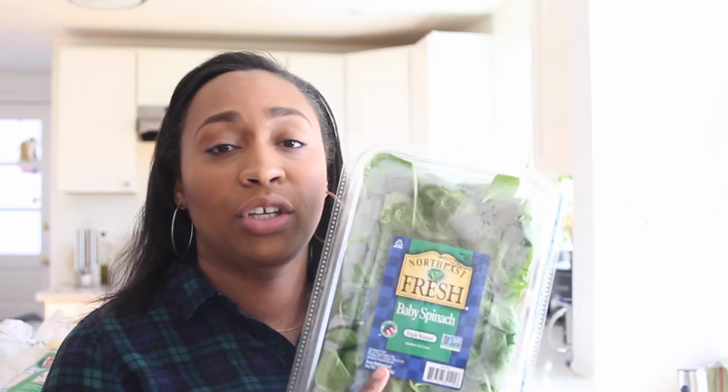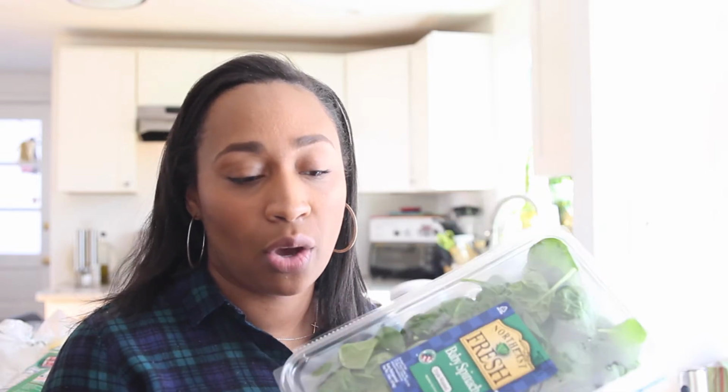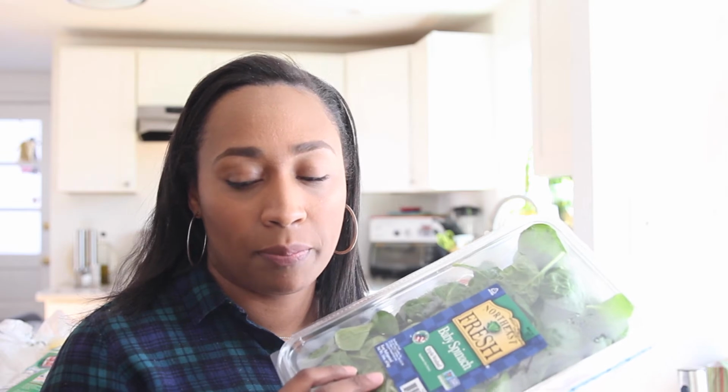Let's see. Okay, so leafy greens. This is the big part of keto that I feel like gets left out, because everybody thinks it's meat and cheese. But leafy greens are important. This is a big thing of spinach. I always have spinach in the house. Broccoli, collard greens, asparagus, things like that are important to have during keto, because the leafy greens do help to kind of wipe out a little bit of the cholesterol.